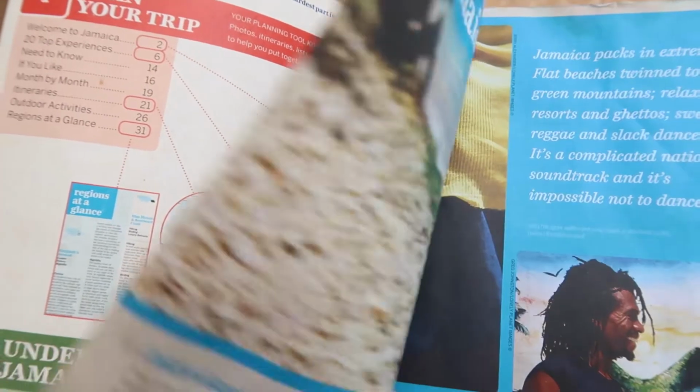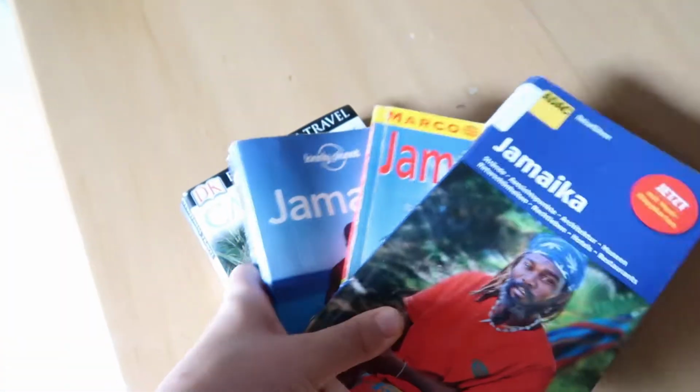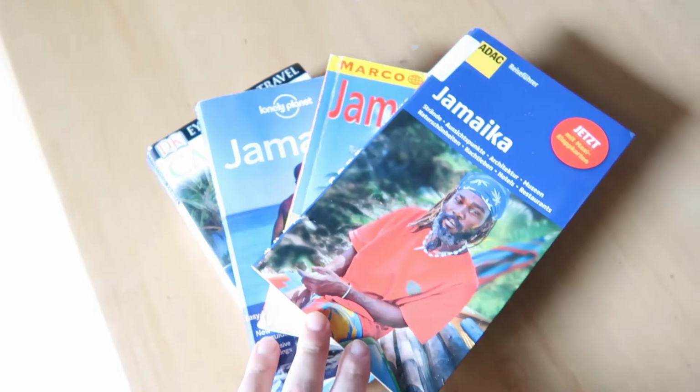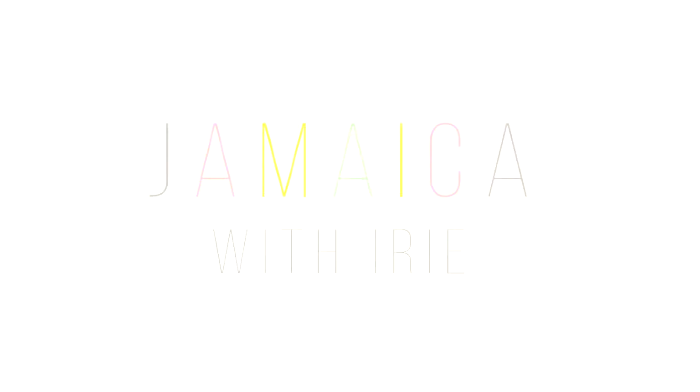Open any travel guide, you will learn that the best time to come to Jamaica is winter. And each time I see this, I'm like, guys, they have no idea what they're talking about. And I'm going to prove this. And with this video, I'd like to share some important information with you regarding seasons in Jamaica and when it is the best time to travel.